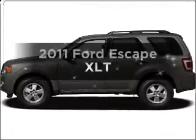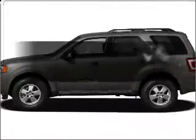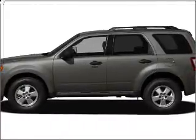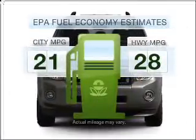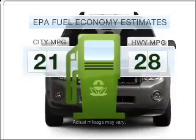Check out this 2011 Ford Escape. Everything you need under one roof with this great vehicle. Low emissions and the good fuel economy offered in this vehicle are important to you and to the environment.